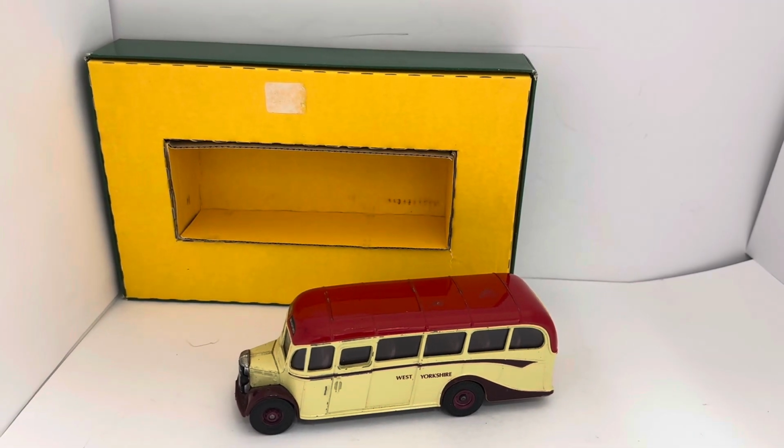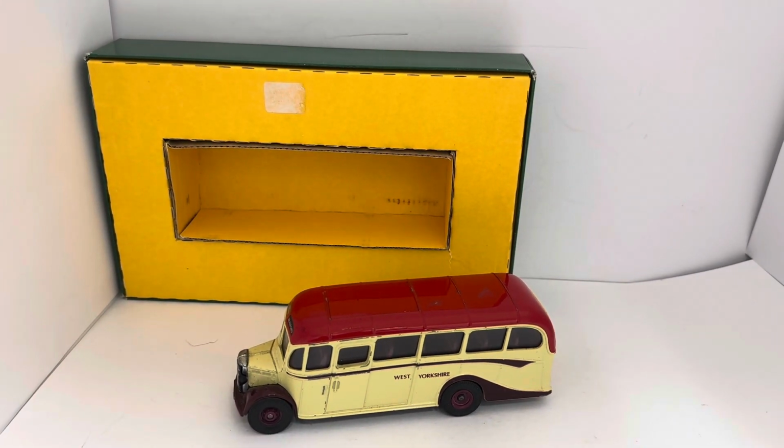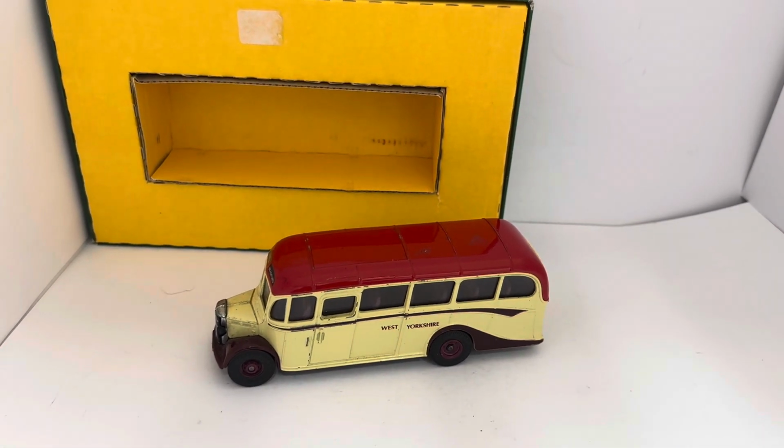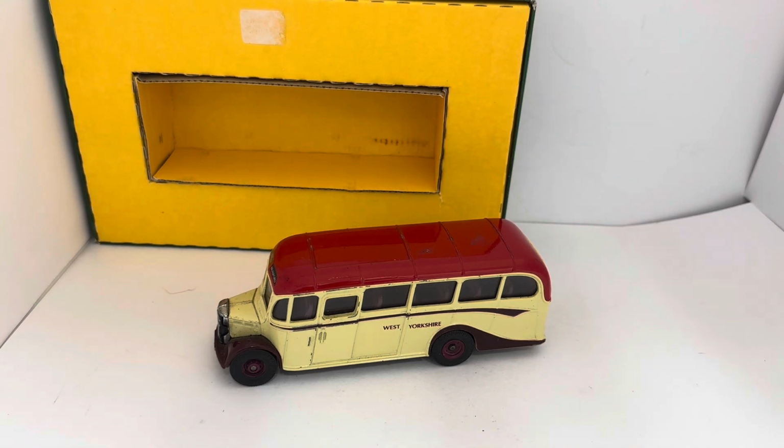Now, this particular one, we did actually buy a whole collection from an elderly gentleman who collected quite a lot of these models, and he had them in a display case, and all the boxes were stacked up on top of the display case, believe it or not. But there we are, he retired and decided it was time to downsize his collection, and he asked us to come in, and we bought all of these models off him. So we have probably about 50 in all, different types of commercial vehicles that we will be adding to the website and shooting videos for in the coming months.